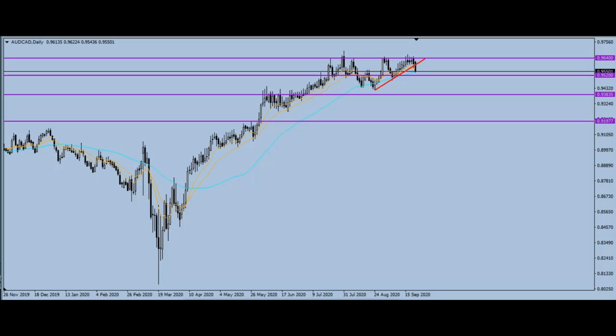AUDCAD. Now on AUDCAD, you can see that the first thing we see is this trend line that is broken with today's candle actually, and it signifies that sellers are now in control. And before that break, you can see that there was actually a slowdown. Price actually slowed down. Okay, I would enlarge this chart so you can see it clearly.